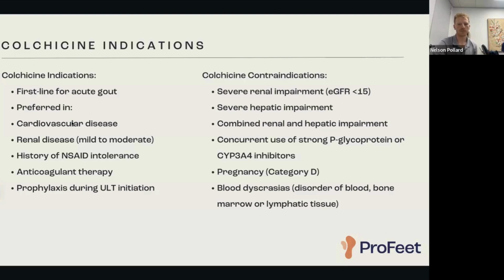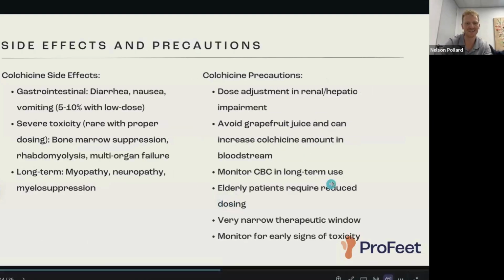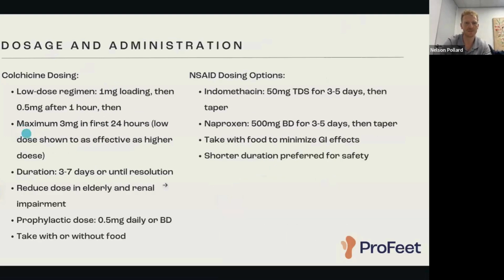In terms of the dosage of the two of them, colchicine. Yeah, you're on mute, Kuso. We're still stuck on the colchicine indication slide. Oh, that's all right. I'm going to scrap the presenter view and just go with this. So we're good with dosage and administration.